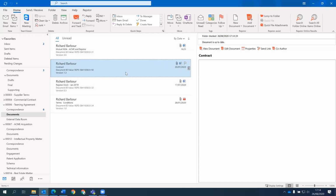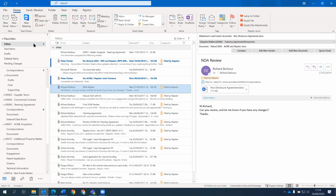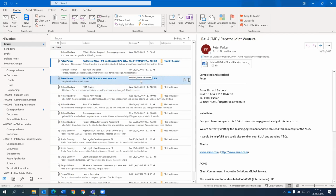Moving into some day-to-day activities, what we want is to make it easy for users to do the right thing, allowing that corporate filing. This is often the barrier to corporate management and centralized filing. We have an email that I want to file to a case or central area within SharePoint. How do we do that?